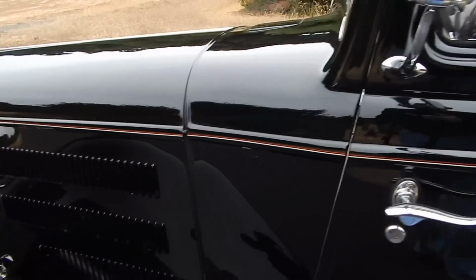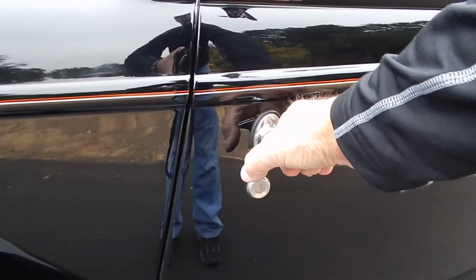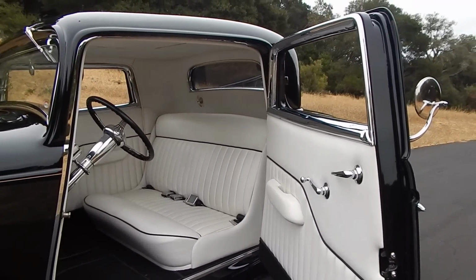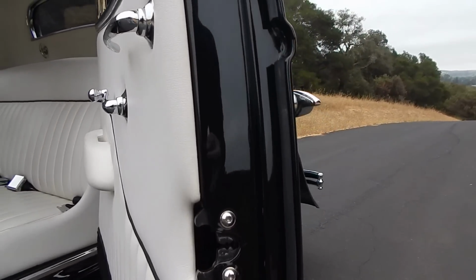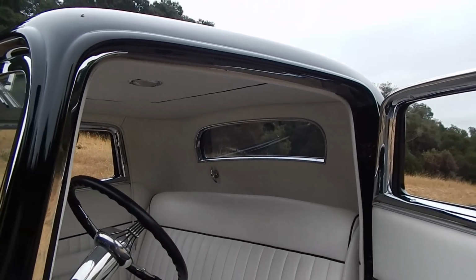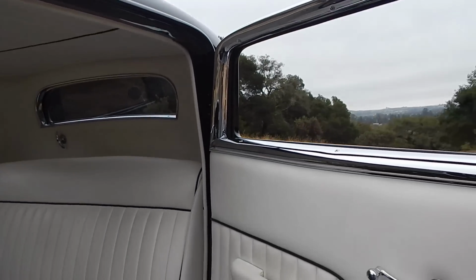gonna open the door here, just like I did the other side. It's hard for you to feel it, but you just click. I mean, it's like opening a bank door. Door jamb to door jamb, exceptionally nice. Button head hardware here, so on and so forth. Nicely wired underneath the dash. I can show you that. I'll give you a little peek about that when we get up in here.